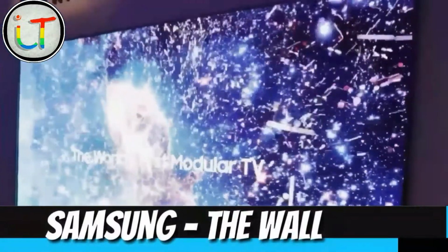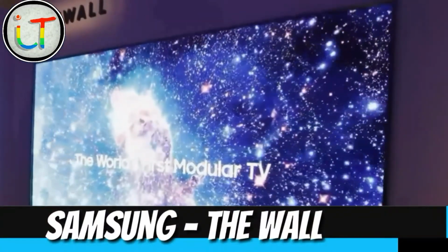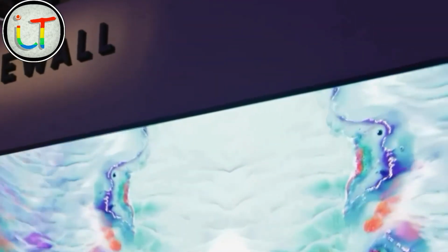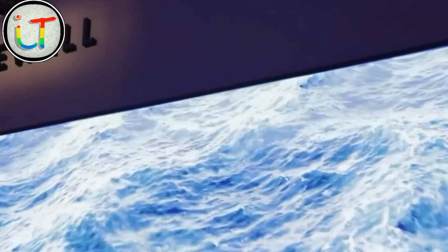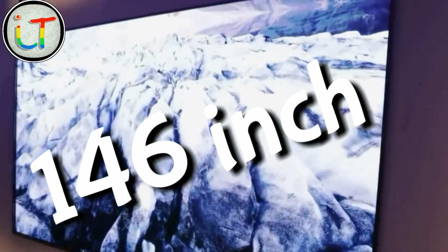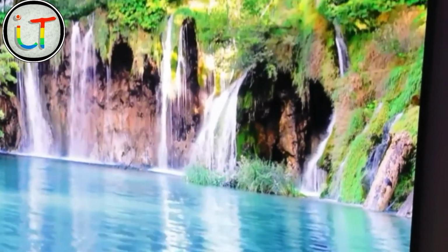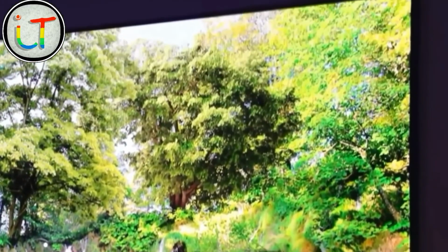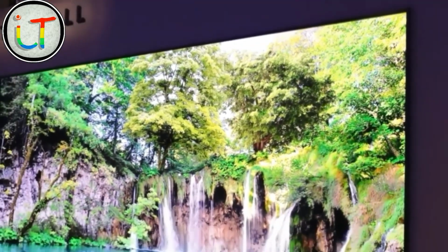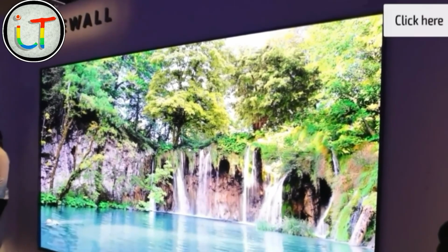Well, LG wasn't the only one showing off epic display technology. Samsung's The Wall is a 146-inch television with some pretty cutting-edge tech underneath. First, it's modular. As Samsung puts it, users can add or remove modules to make the TV bigger or smaller in any configuration, removing previous limitations on screen size with zero impact on performance of the display.